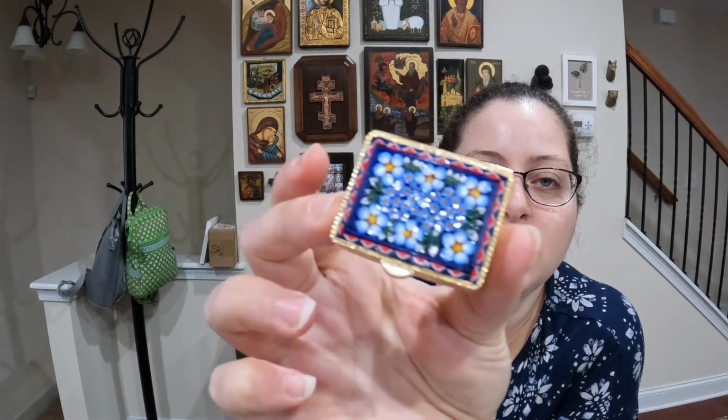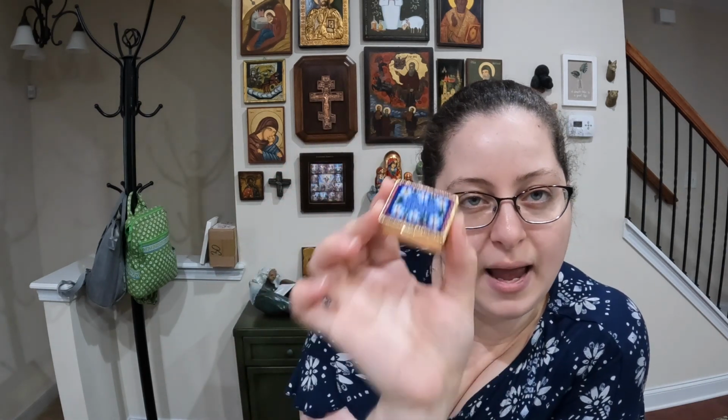So not much margins there, but if I decide to get rid of it, I'll at least make a little bit of profit. And then if I decide to keep it a little bit longer, who knows, the value of micro mosaics might go up, but right now they're not. But I really think it's a unique one. I haven't seen one this intricate, so I was definitely excited about that.